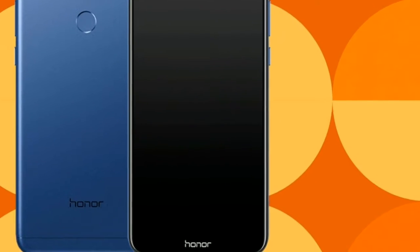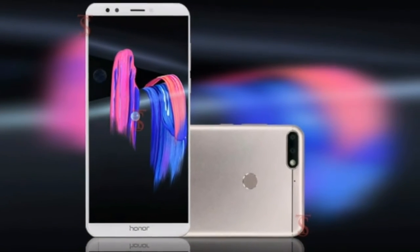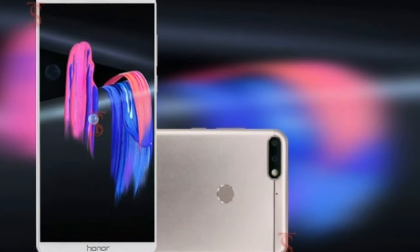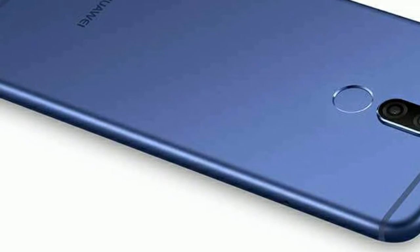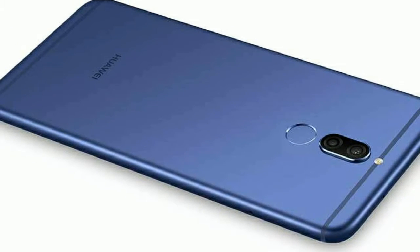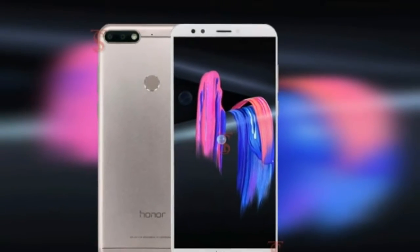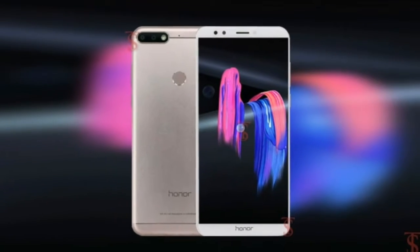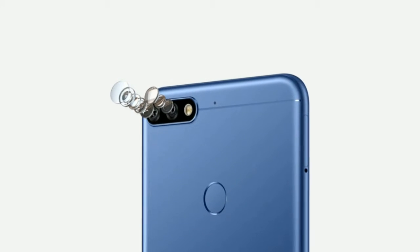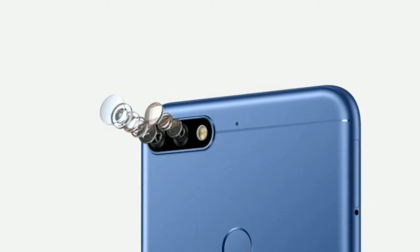That power is tasked with running Android 8 Oreo, the latest version of Google's mobile operating system, although it's not the stock software. The Honor 7C comes with parent company Huawei's EMUI interface overlay, which removes the app drawer and changes the theme of Android. While the interface may not be to everyone's taste, it allows Honor to add some additional features.